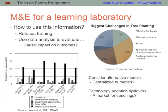And so the question is, how do you use this information? Obviously, you can refocus training, so you go through the management practices more carefully, or you think up solutions and change the training to address the problems that they're facing. But you also want to use the data to really evaluate what's happening. Is there a causal impact on outcomes from the challenges that people are facing? For example, watering during the dry season, 24% of people participating said that was an issue for them. Now, how sensitive are outcomes, like tree survival, to the watering that's done in the dry season? Do the people who water actually have better outcomes or not? Maybe that's something that you can remove from your training practice recommendations. So you're tailoring your program to what's actually happening in the field.